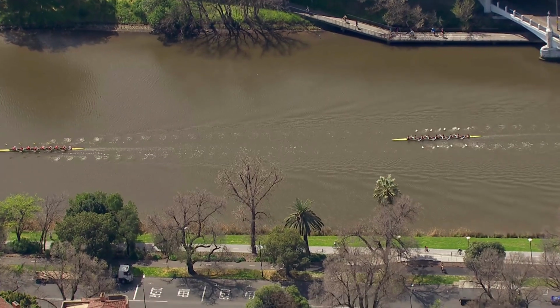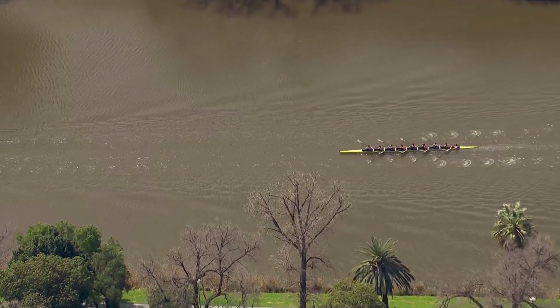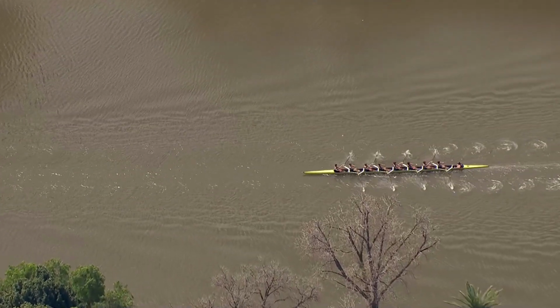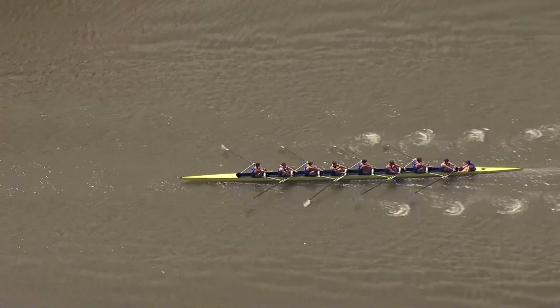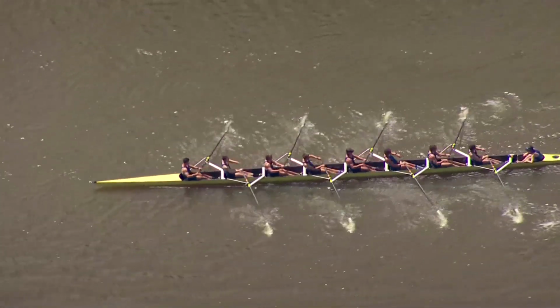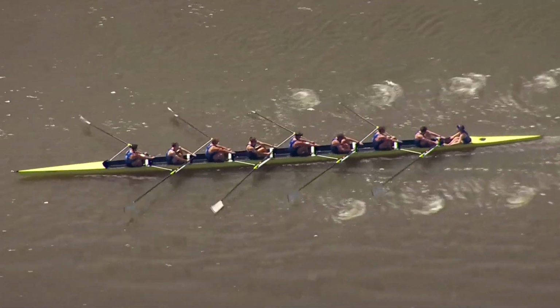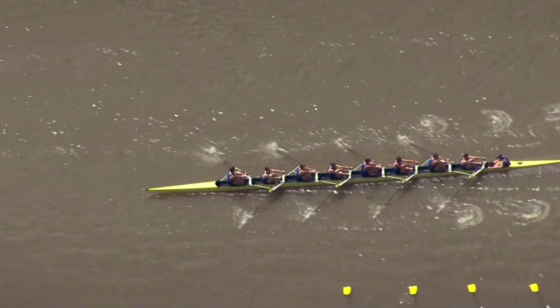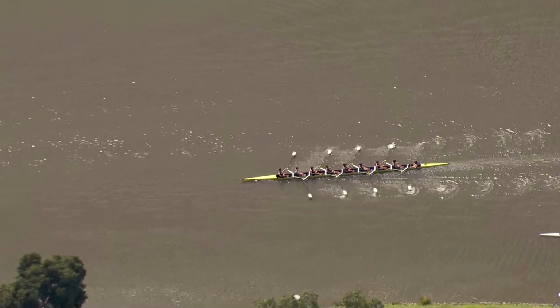A fantastic spring afternoon. It almost brings into focus the really interesting nature of the head-to-head event, that once one boat steals an advantage, it's a huge psychological and physical challenge.